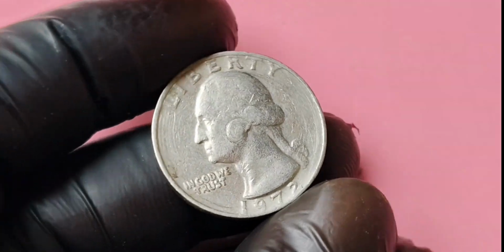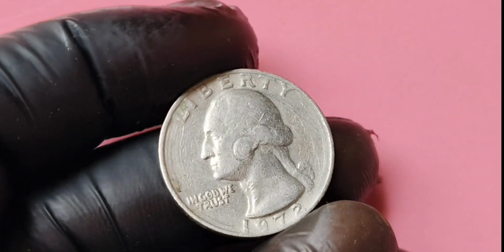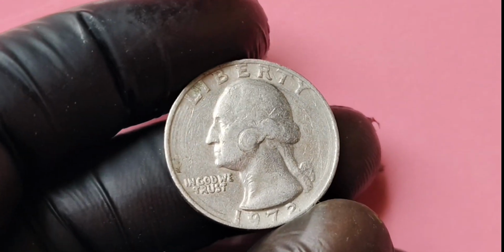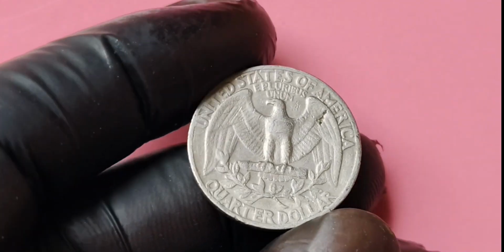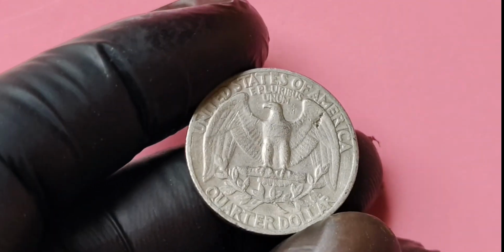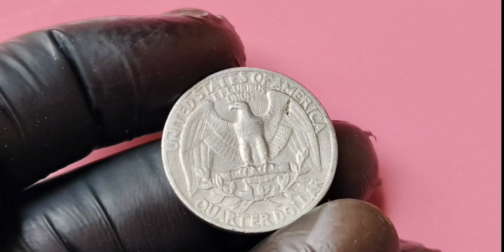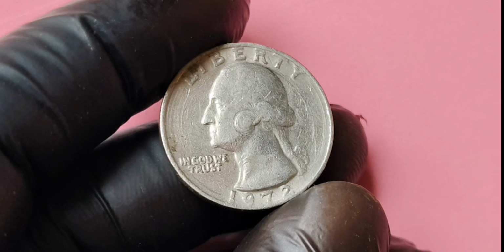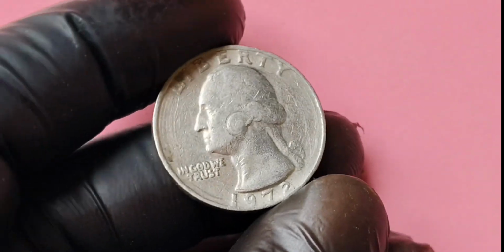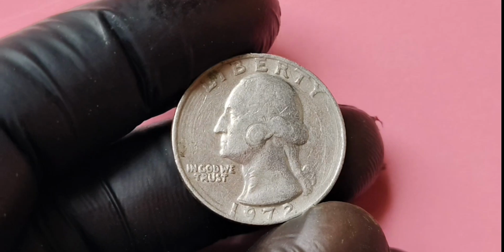The Philadelphia Mint is known for its role in striking coins without mint marks before 1980. During the early 1970s, there was an error that led to a handful of quarters being produced without the P mint mark that usually denotes Philadelphia. This was a rare mistake, and most of these coins were eventually identified and removed from circulation. But a few made it out, and that's where the value comes in.